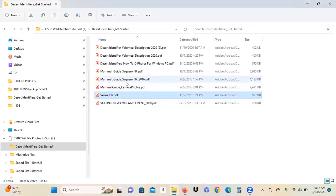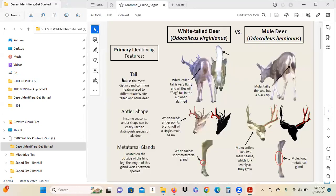I'm going to go through Saguaro National Park, and we can look at these deer a little bit more closely, because you'll come up with this a lot. And again, here's the tail, fluffy white tail. If they're running away, it might be flagged, but usually you'll see it down. And the mule deer has that black tip.